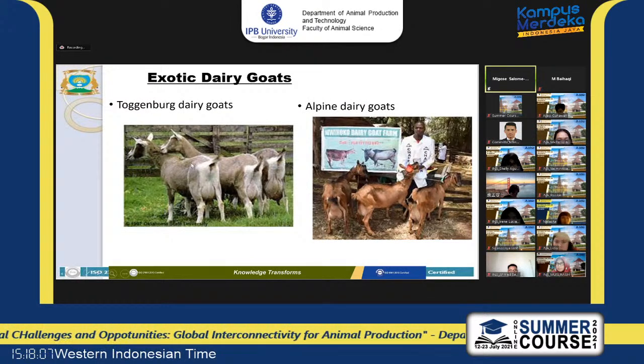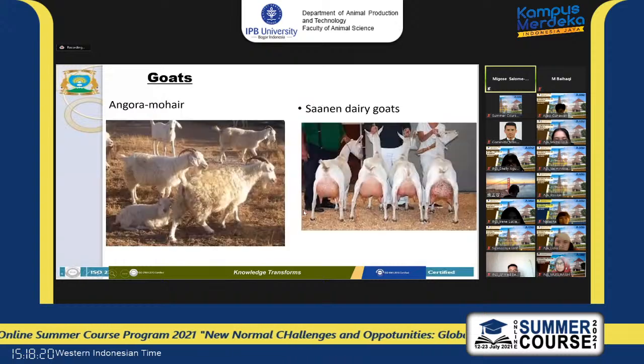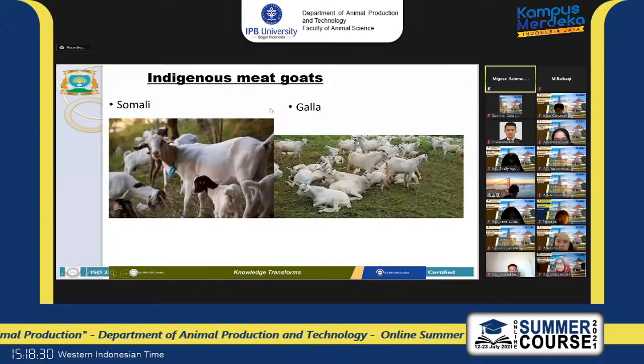This is an example of the Toggenburgs, and these are the Alpine goats. So the Alpine goats, these two goats were also used for upgrading the local goats. Then we have the Angora goat, which is for mohair, and then we have the Saanen goat, which is also a dairy goat for milk.